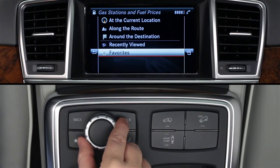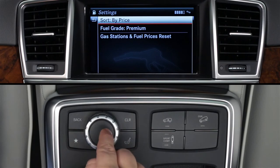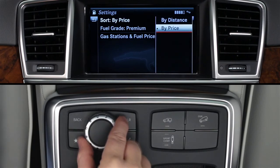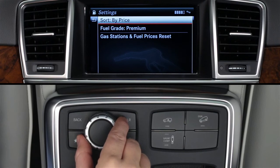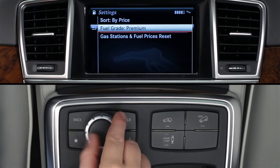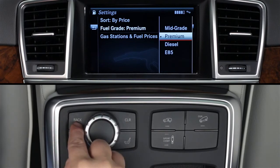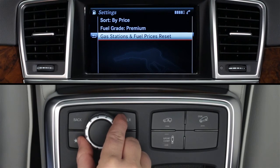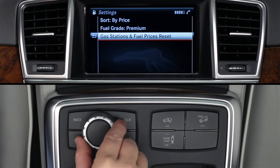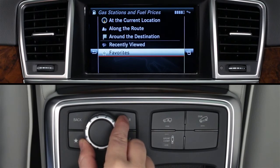Setting some options will improve your search. Slide the controller to the far right and click on the Settings icon. You can search by price or distance. Set the fuel grade, either premium gasoline or diesel, depending on model. The reset command clears and resets the app. Slide the controller left and click the back arrow to return to the search screen.